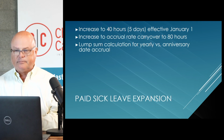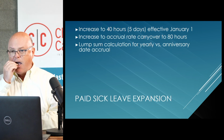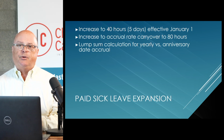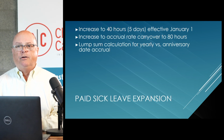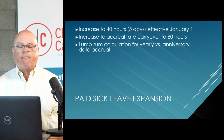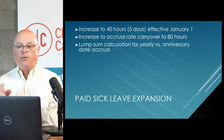So, speaking of paid sick leave, that is the issue of how do you calculate the lump sum that you owe employees now that it's switching to 40 hours if you're doing it on a calendar year basis versus an anniversary date. So what I mean by that is if you give everybody sick leave each year, it's very simple. As of January 1, they're going to get their 5 days, and they can use those 5 days throughout the year. But what if you do it on an off cycle? What if you give everybody sick leave each July 1st? Or what if you give employees sick leave on their anniversary date? So here's the question. Do you have to give them the additional 2 days as of January 1st, 2024? Or can you wait until they reach their anniversary date, or July 1st, and then give them their new allotment based on the 40-hour, 5-day requirement?